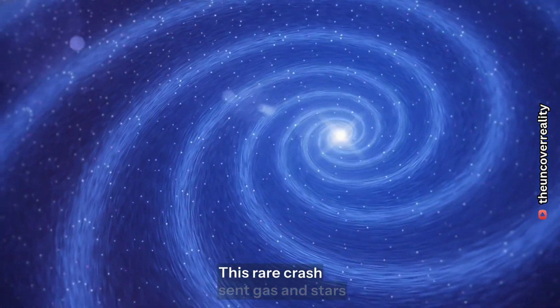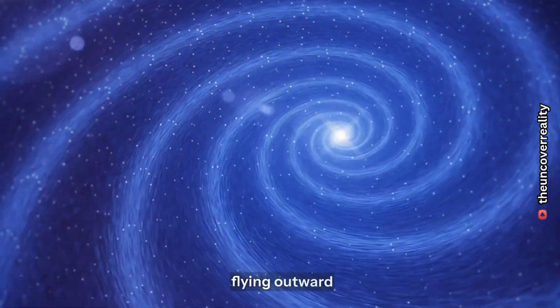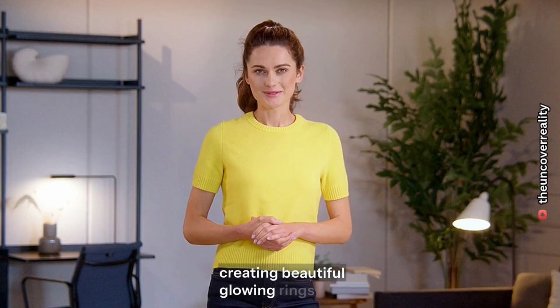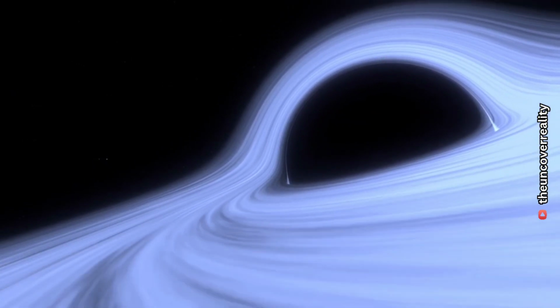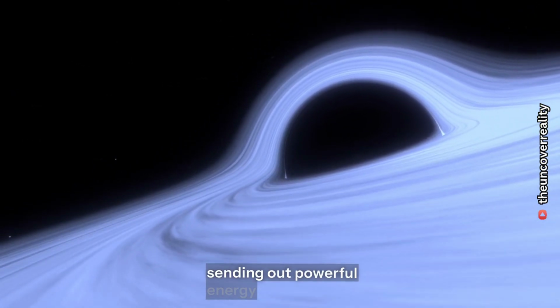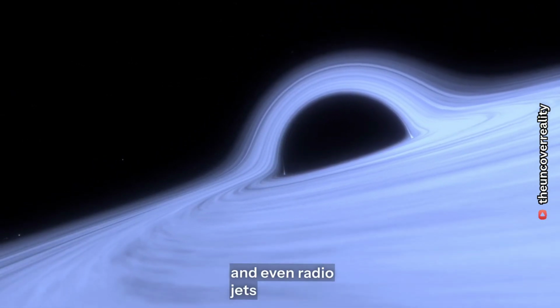This rare crash sent gas and stars flying outward, creating beautiful glowing rings. Each galaxy has a supermassive black hole, and they're both active, sending out powerful energy and even radio jets.